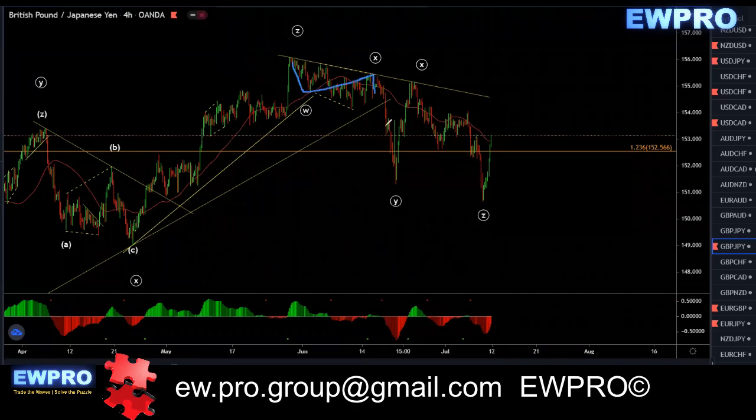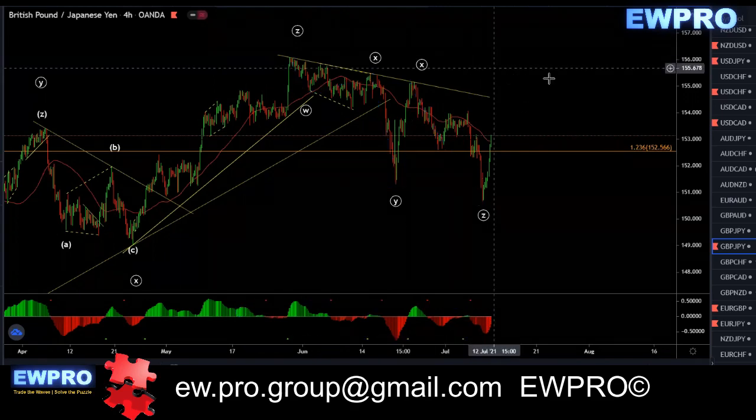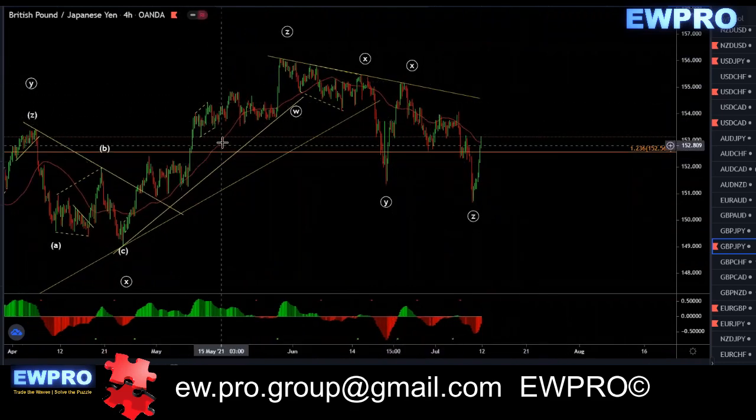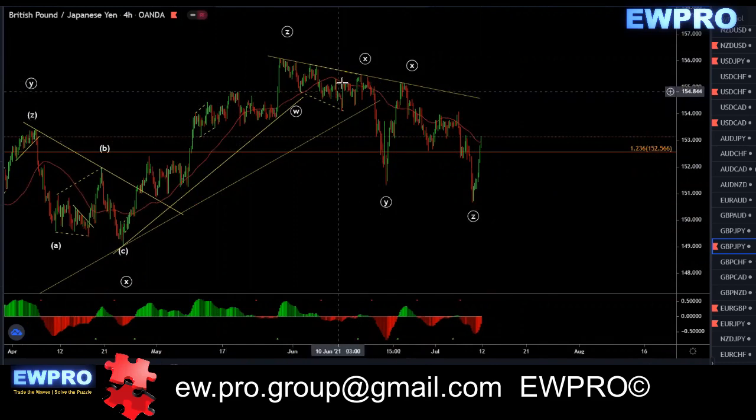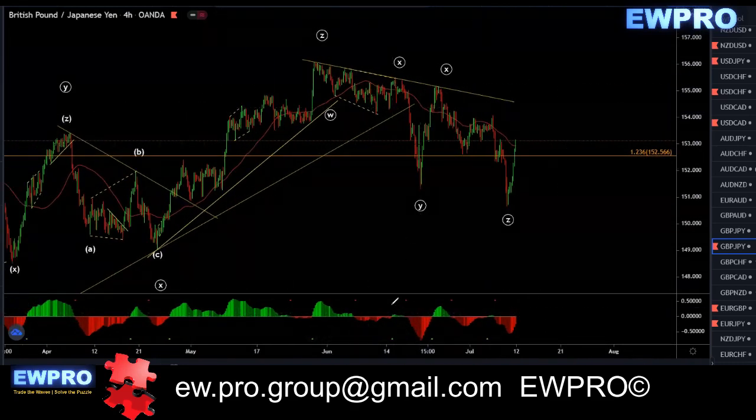W, X, Y. Then we had that bear hidden here to go and break that low. It's actually gone and broken that low. That's the thing with these MACDs. MACD is one of the best indicators out there because it's a leading indicator. It can tell you the direction ahead of time. It's a leading indicator instead of a lagging indicator like the moving averages, which are lagging indicators. So we got that bear hidden.